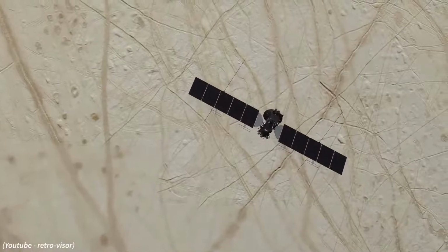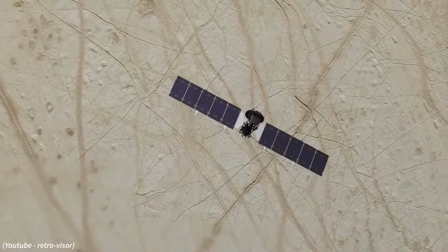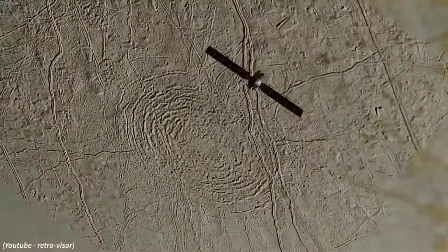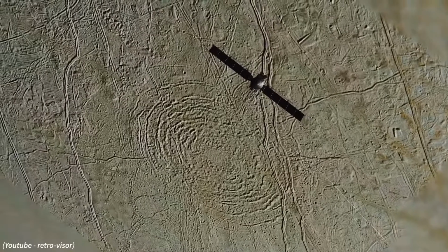To aid in the selection, the ice layer in general should also be studied more closely, potentially by a prior surface lander or rover mission. This could also identify the thinnest spots, minimizing the distance the cryobot needs to traverse.